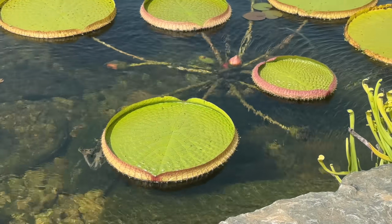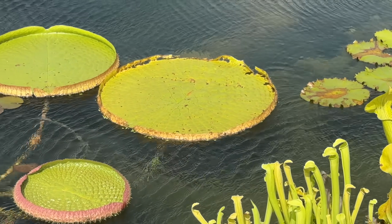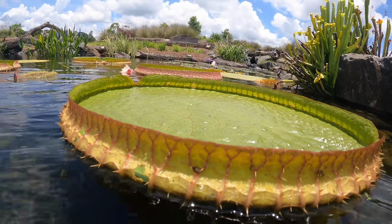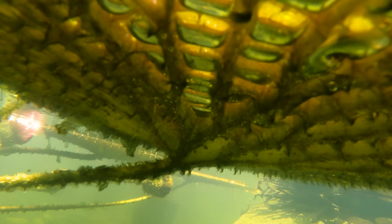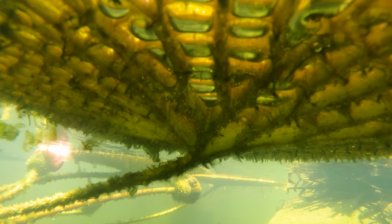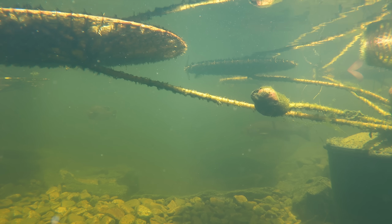But speaking of lilies, the Amazon lilies are growing. Some of these pads could grow up to 6 feet in diameter. And let's get a real good close look at them. They even protect themselves with those same type of thorns that you'll see on a rose bush, as you can see when we get down here on the underwater bass cam. But now that we're down here, let's go ahead and check in on the rest of the gang.